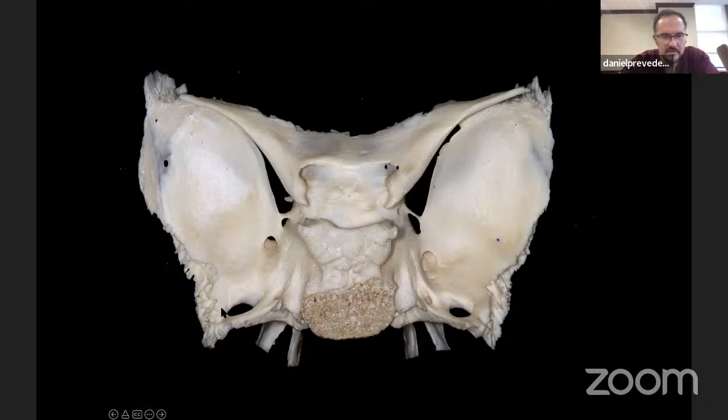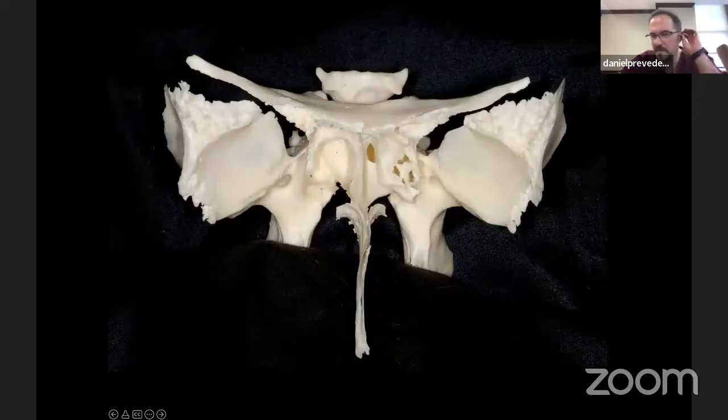When we're navigating to the lateral skull base, you have to think about foramen ovale and foramen rotundum. This is foramen rotundum right there, where V2 goes through, and you see foramen ovale right here as part of the bone. Those are very important structures that we need to understand.